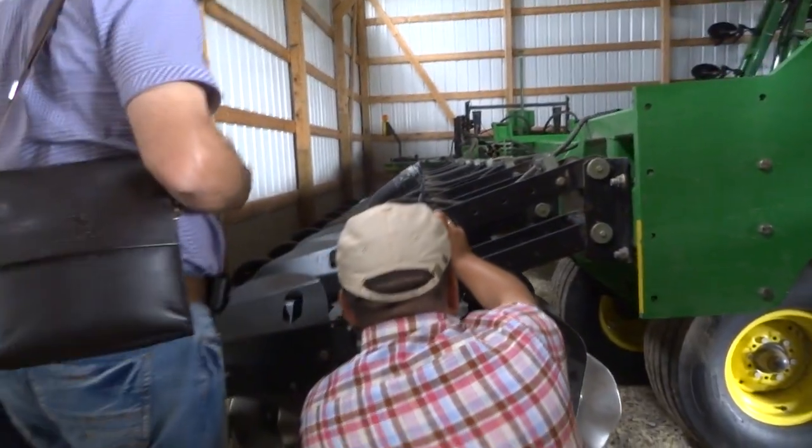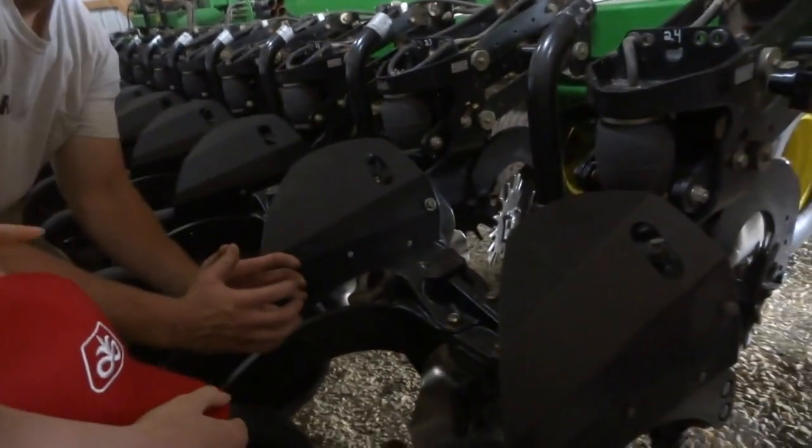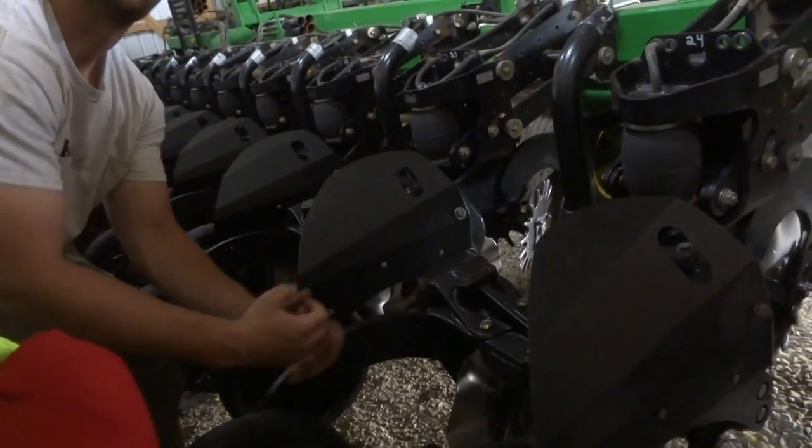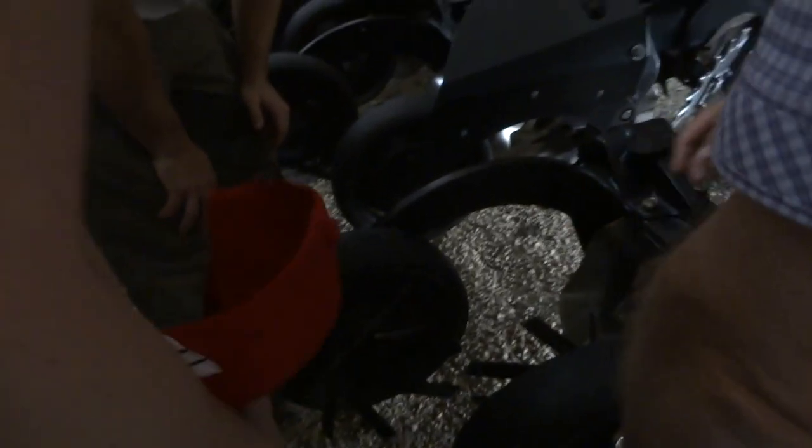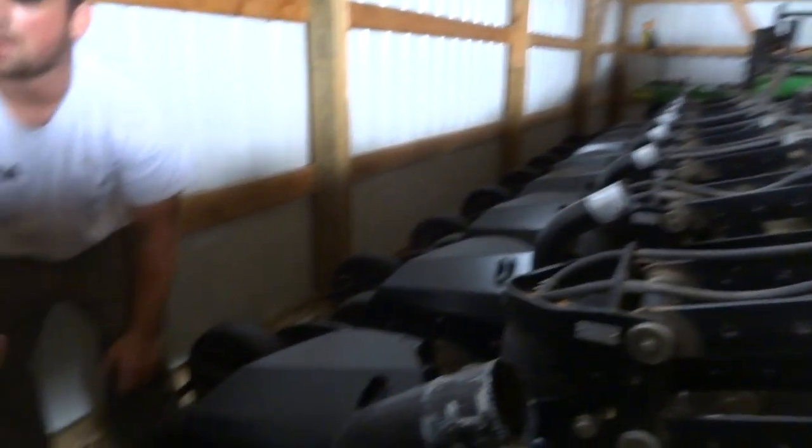What are these for? They're like the soil finisher. It breaks up those clods and levels the ground, and it mixes the fertilizer a little bit so you don't get a hot zone. The soil doesn't stick to it, not bad at all, unless the ground's too wet to really be planting.